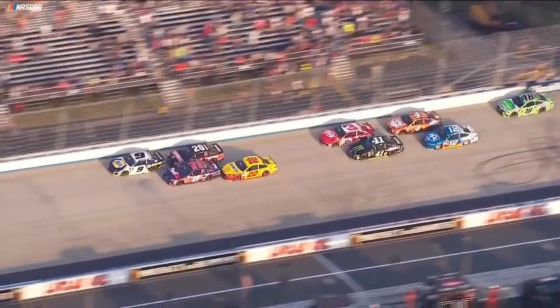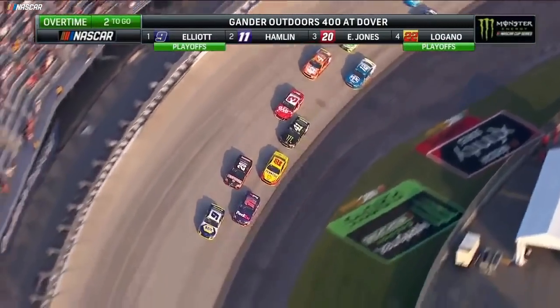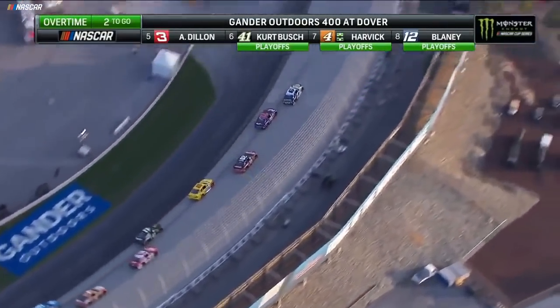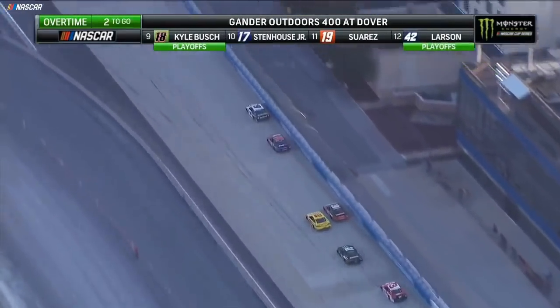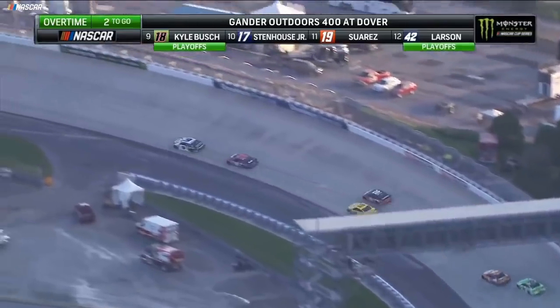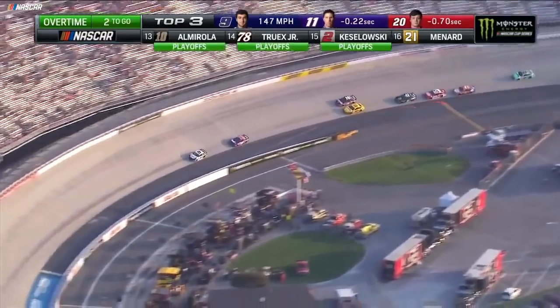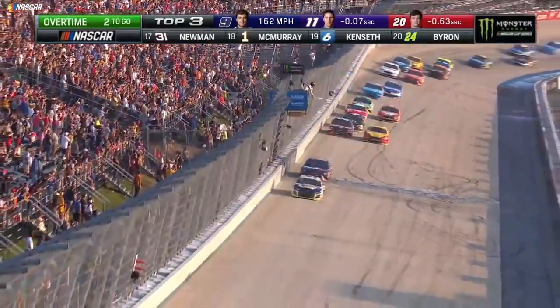Aaron Jones pushing. The 11's getting pushed too by the 22. The 9 trying to forge ahead. The 11 staying tough. Chase is clear. Elliott has the lead. Great job coming out by Chase Elliott. Great job. Make them drive around you. Side by side for 3rd. Logano and Eric Jones continue to fight for that spot. Chase Elliott looking for the white flag. One more time around at Dover.